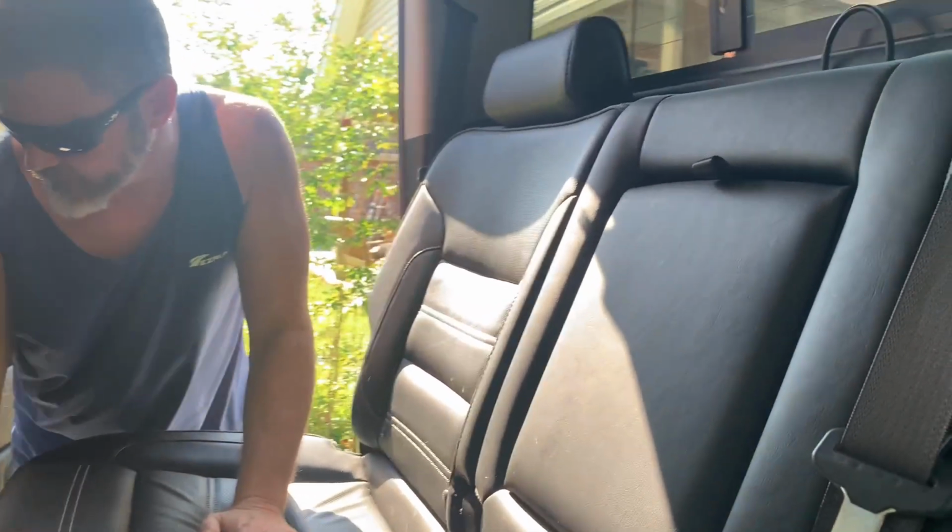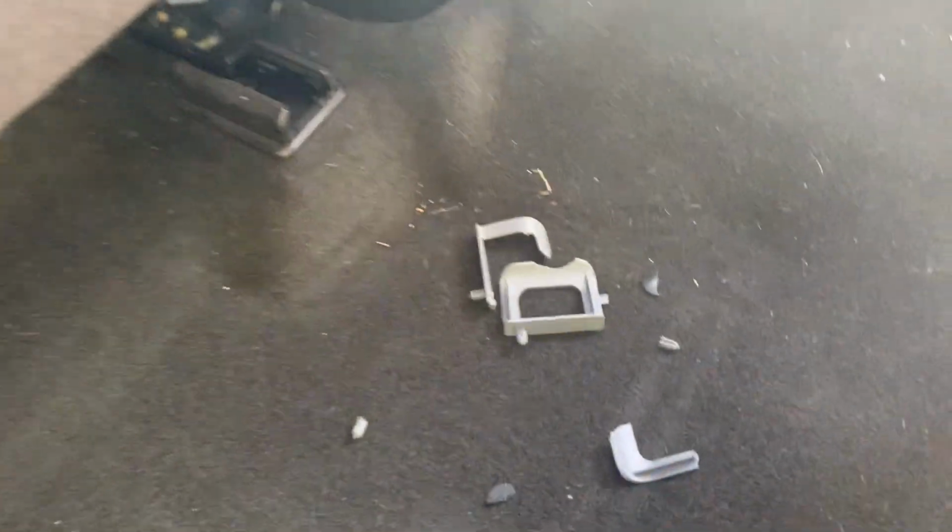The back is nice too. Look in this one, see if there's anything. Nope. You never know what you're gonna find in these trucks.